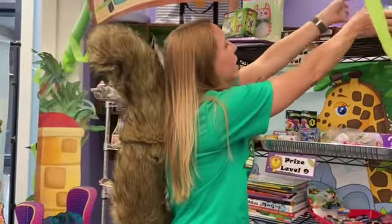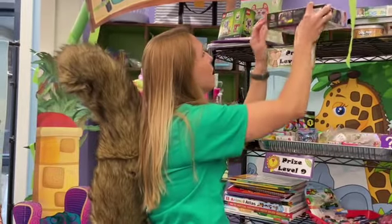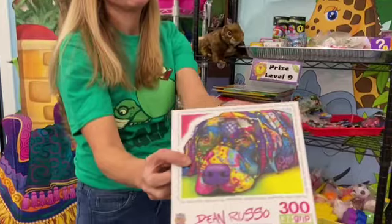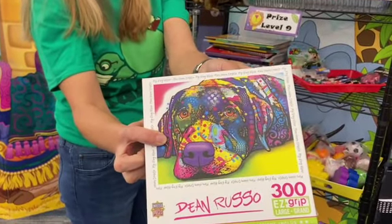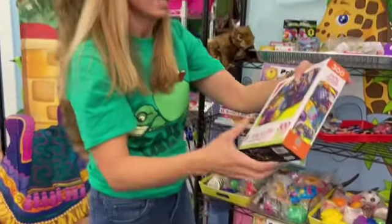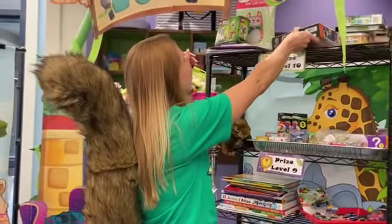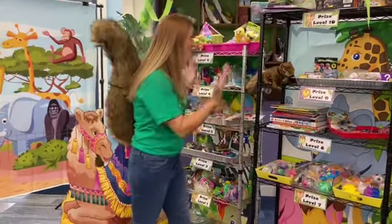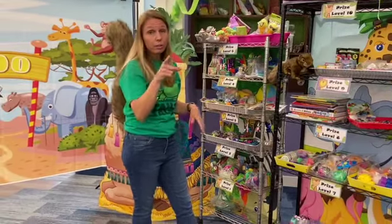And then, again, we have a large selection of puzzles. So this one's a 300-piece puzzle. And look how cute he is. You just can imagine his tail wagging when you walk in the door, right? So we have all of these really cool, fun things, and there'll be new ones every week. So as people are buying them, there'll be new stock each week, so you can come and see what we have and what you want to read for.